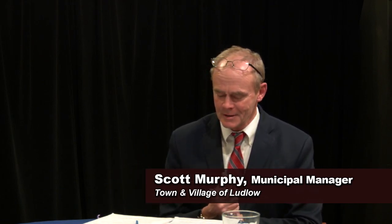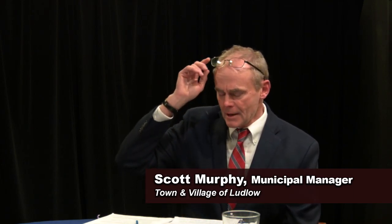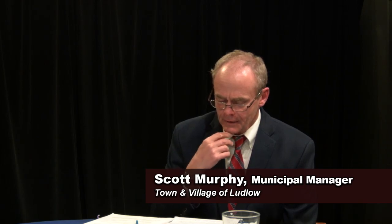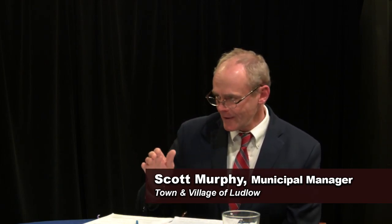The federal government has given states a certain amount of funding for shovel-ready projects. And in order to become a shovel-ready project, we have to have the engineering in place, which we have preliminary engineering in place already, but we have to have a bond vote already approved too. And hence why we're having this bond vote in early December.